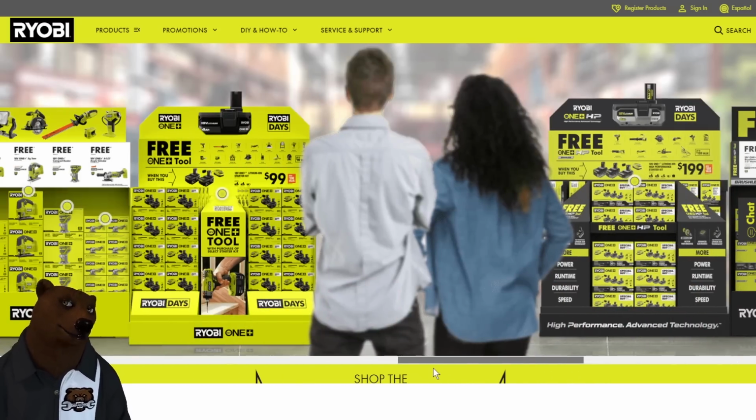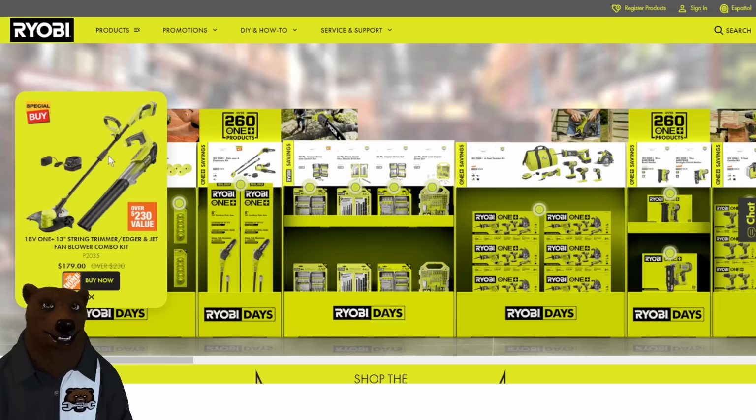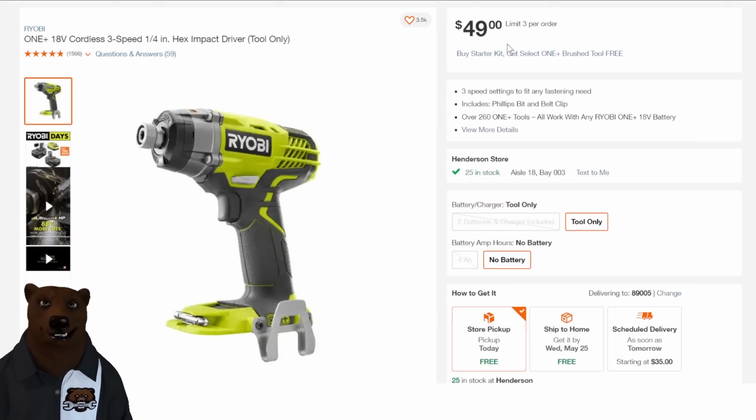One thing I did notice, specifically, I went all the way to the left, like one of the sale items that's just not one of the free items. Right here, they've got this great home combo kit for a trimmer and a blower there. Nice entry-level kind of thing there. $179 down from $230. It's a great deal, right? But if you click on it, guess what happens? It takes you over here and you get an impact wrench, or impact driver, tool only, that's not on sale. What is up with this?